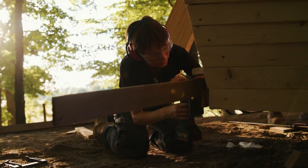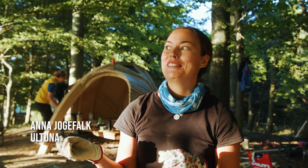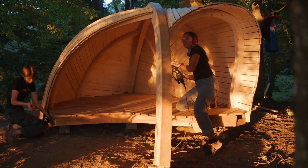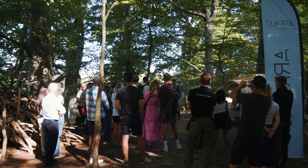It feels unreal to be here. Two weeks ago, finding a leaf and just making a little quick sketch. And now it's here, and I didn't expect it to be like this, but it's even better than I expected. So I'm very happy, I'm pleased.